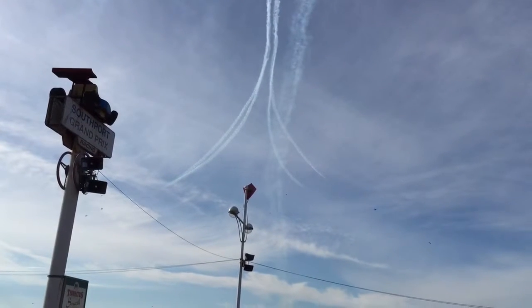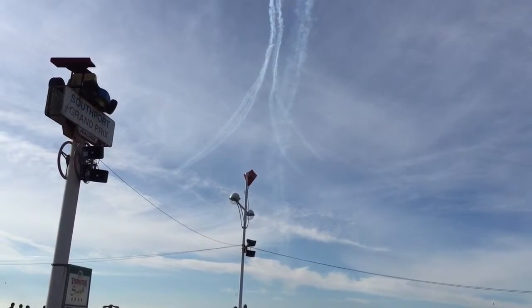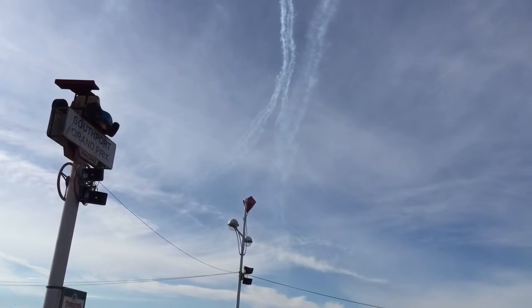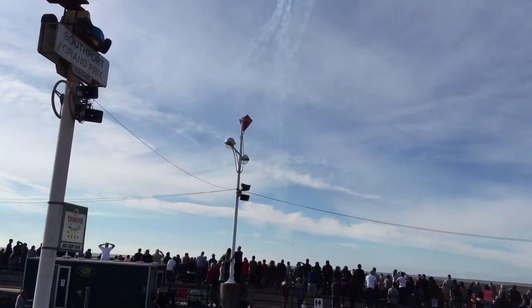On the far right, as we're looking at it, is Red 6. He is Flight Lieutenant Mark Lawson. He's the leader of our synchro pair. Mark's in his 3rd and final year in the Red Arrows. His background has been solely flying the Tornado before he joined the team. And on the right, he is followed by Red 8.